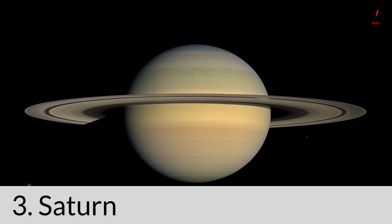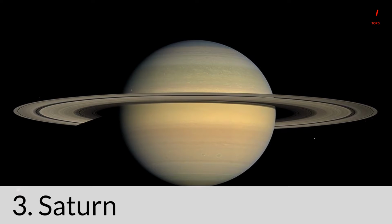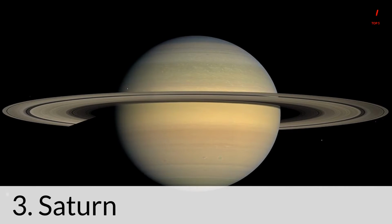At number 3 is Saturn. This planet has a radius of approximately 58,232 kilometers. Saturn is a gas giant planet.